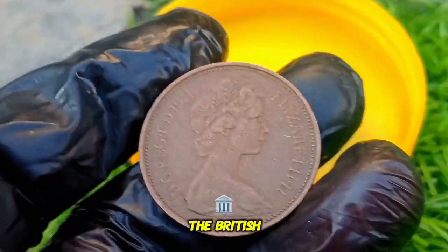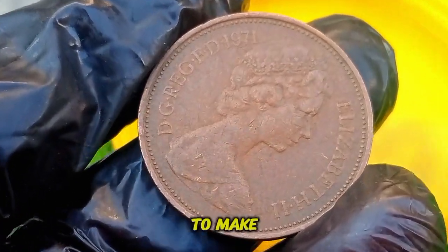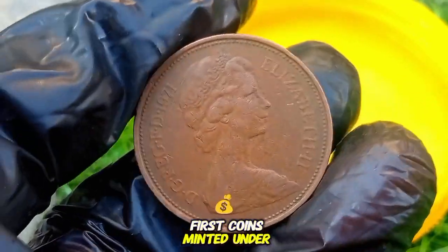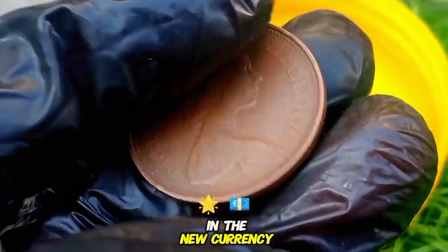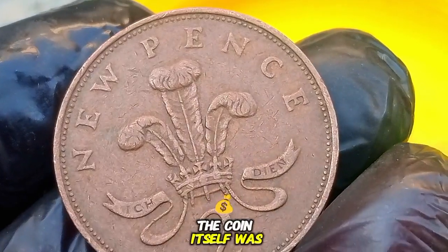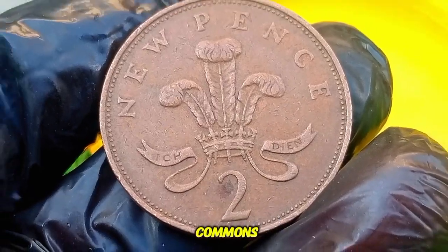But in the 1960s and 1970s, the British government decided it was time for a change, and decimalisation was introduced to make the system simpler. In 1971, the 2 new pence coin was one of the first coins minted under this new decimal system. It represented 2 pence in the new currency, and its design reflected the era's shift towards a more modern approach to currency. The coin itself was made of bronze and featured the portcullis design, symbolizing the House of Commons.